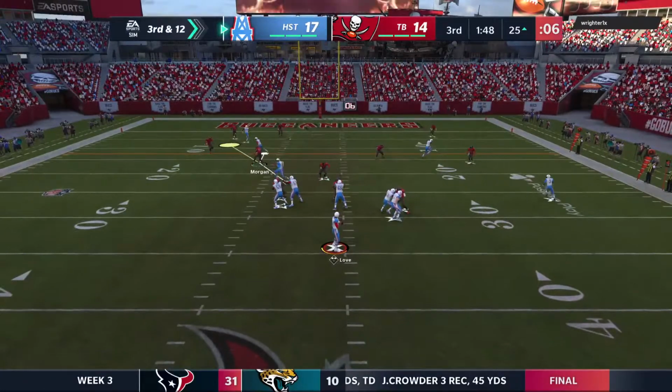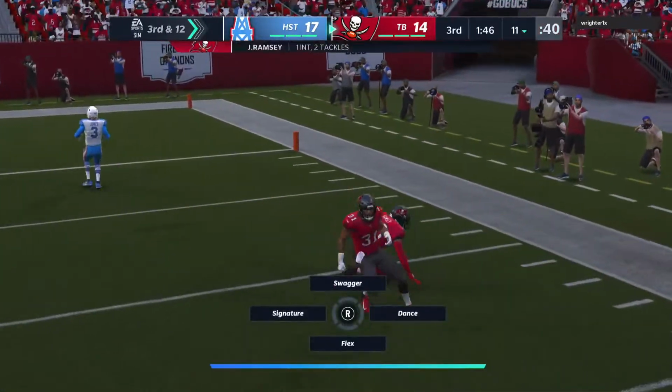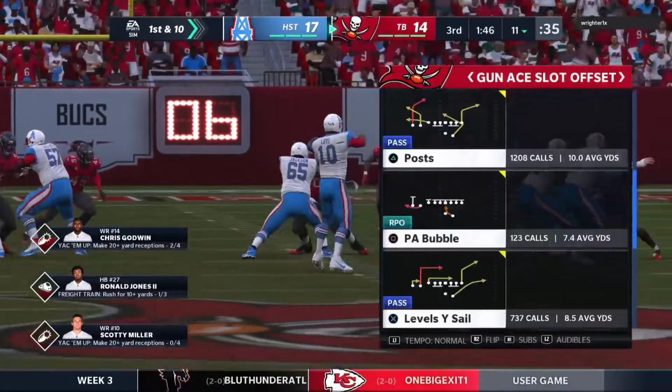From the gun, Love. Oh, and this ball's tipped and intercepted. Picked up by Jalen Ramsey. And a big turnover there as his guys will get the football back.